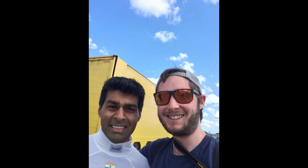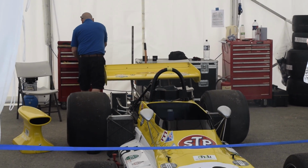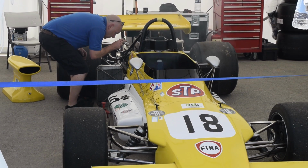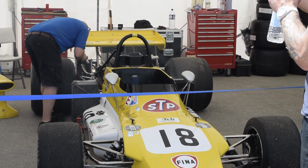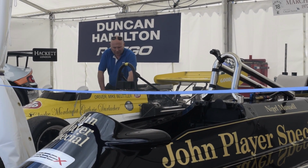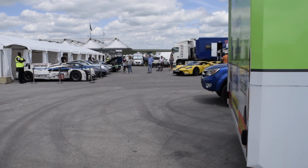I managed to get a selfie with Karun Chandhok. That was loud. Well, we got around here.